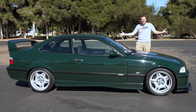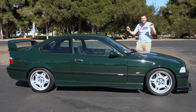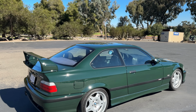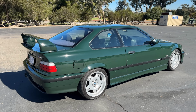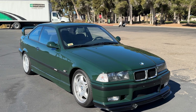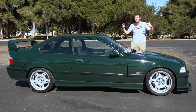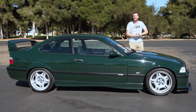This is a 1995 BMW M3 GT, and it is a truly special car. A lot of people consider this to be the ultimate version of the E36 BMW M3 in the 1990s, with factory performance upgrades, a special color, and extremely limited production. And today I'm going to review this E36 M3 GT and explain it all, and show you all of its quirks and features.